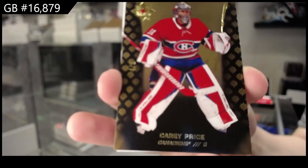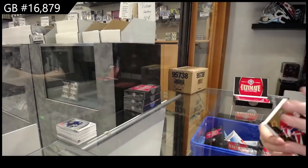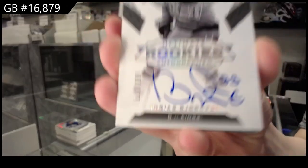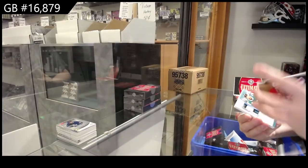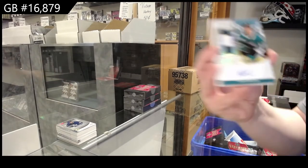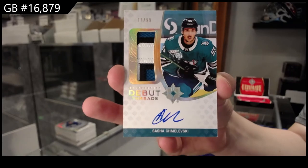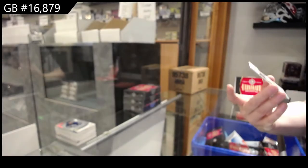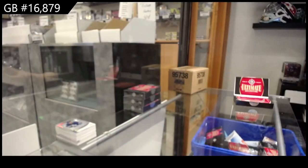And stay focused. Carey Price, numbered 25. Rookie auto, number 299. Update from 1920 of Bjorn Fott for LA. Yeah, it does. Rookie autograph debut threads. Patch auto, number 299 for San Jose of Sasha Malevsky. And rookie jersey for Nashville of Connor Ingram. I would love to pull a shield. That would be so fun.